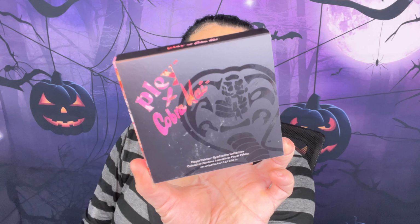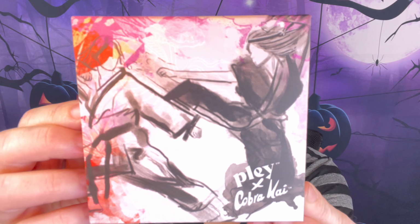Okay, so the first thing, it says PLEY X COBRA MAI, if I'm saying that right. I think this is like a video game or a movie. It sounds familiar, I'm not sure. And this is $38. So you just slide it out. That's what it looks like. It's cardboard. Very bulky. So you don't get a mirror, which I'm okay with.